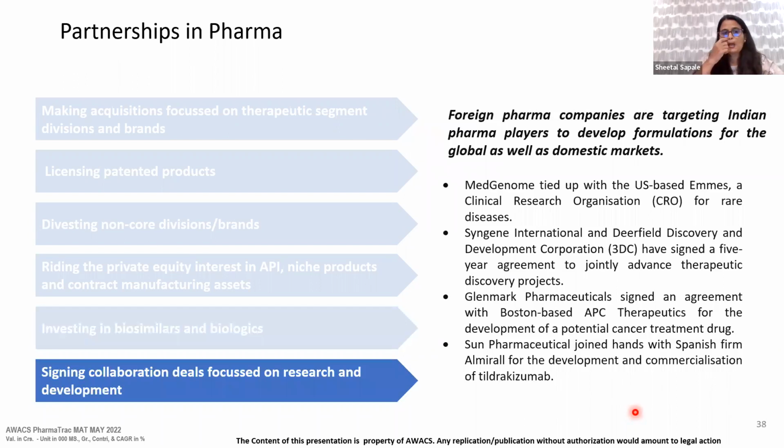I have just discussed a few approaches, but the last approach is signing collaborative deals focused on research and development, wherein we have seen Medgenome tie up with US-based EMIS for rare diseases. Syngene and Deerfield Discovery signed a 5-year agreement to jointly advance therapeutic discovery projects. Glenmark has signed an agreement with Boston-based APC Therapeutics for the development of a potential cancer treatment, and Sun Pharma has joined hands with Spanish firm Almirall for development and commercialization of tildrakizumab.